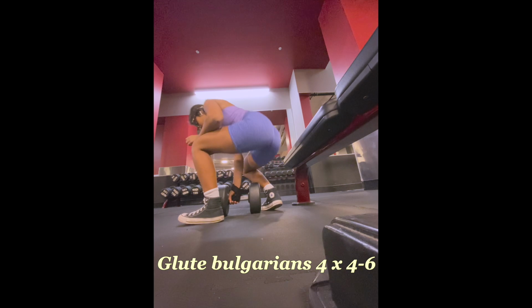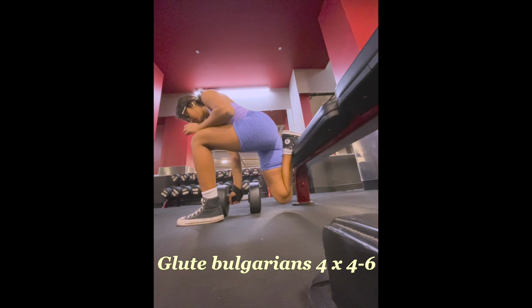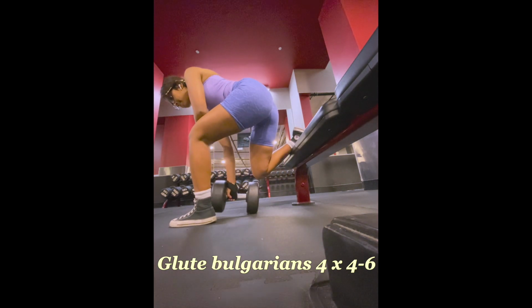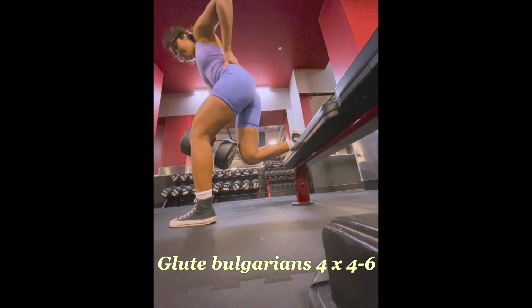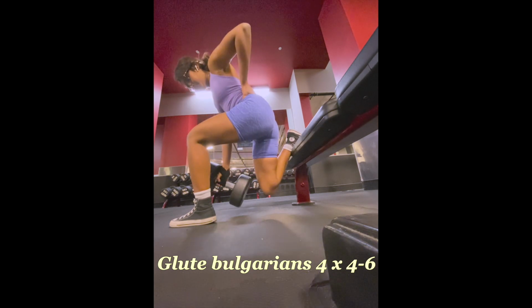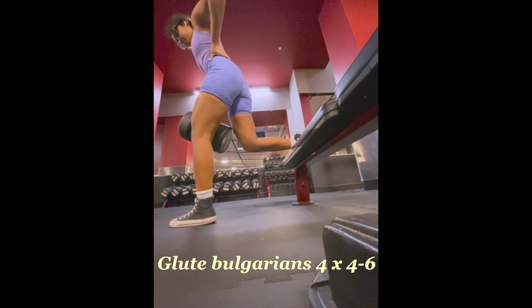We have Bulgarians again, and doing them so much is making me hate Bulgarians, but I know they're so good for growing your glutes and just getting stronger in your quads, so I like to do them a lot, and it's in the program a lot, so yeah, it's perfect.